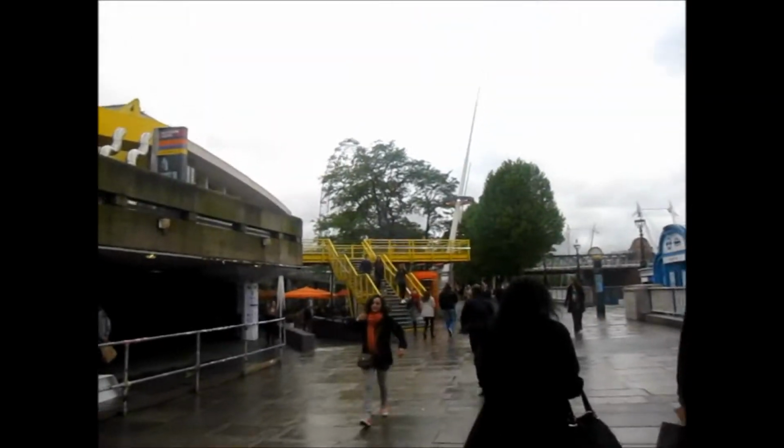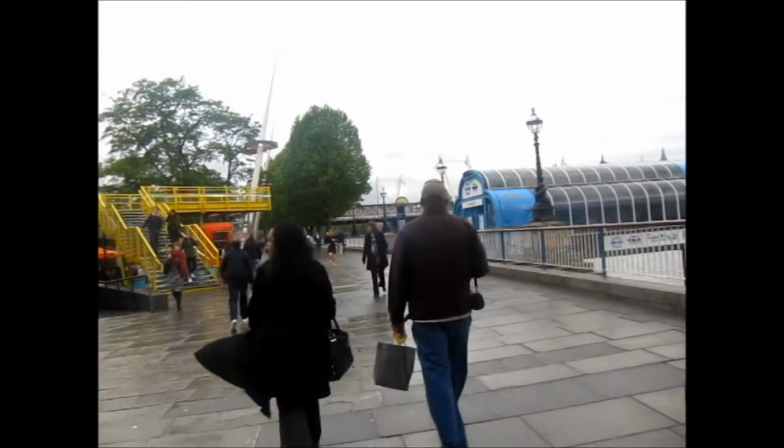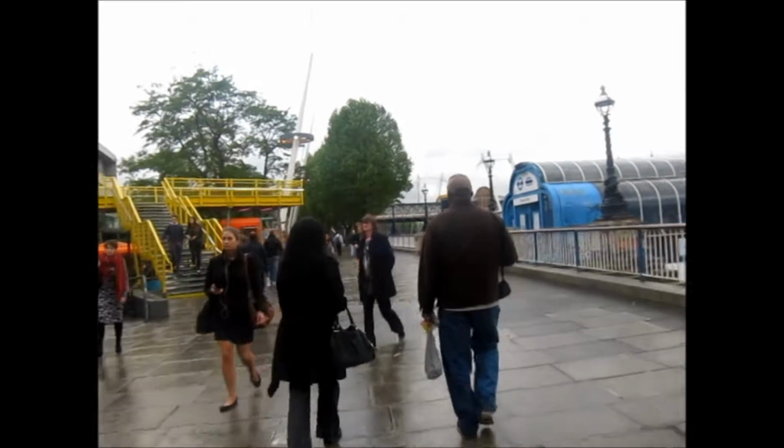Alright, there it is. The London Eye is up there, the Ferris wheel. And we're gonna head on up that way.